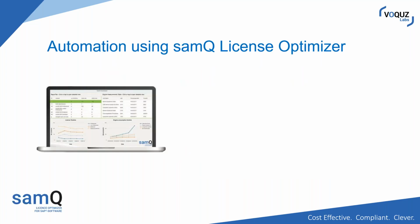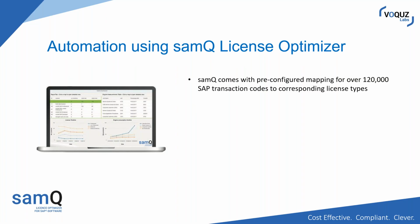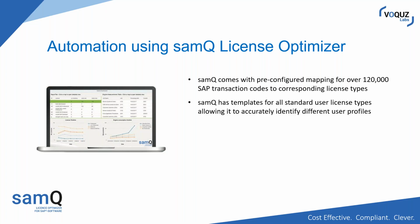These are just a few simple points just so you understand how you can automate some of these processes using a software tool. So samQ comes pre-configured and it recognizes over 120,000 standard SAP transactions, and that means it knows by virtue of what someone's doing what license they will need in the SAP system. And it comes with a lot of out-of-the-box license templates, but you can configure it to match and license the license types in your contract.